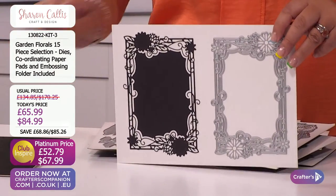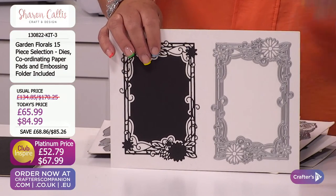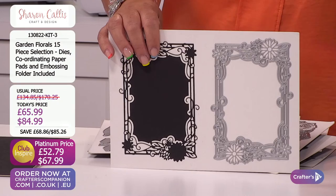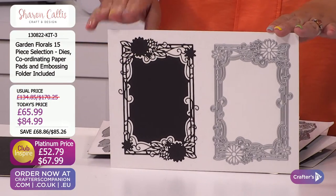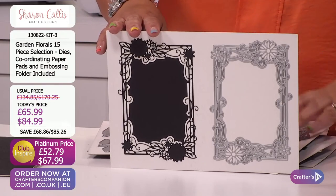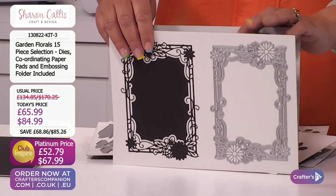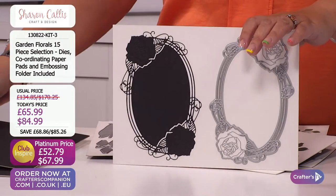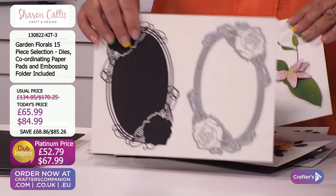You'll also be getting two different dies, a frame die. So this one is your rectangular one. Again, very, very pretty, very intricate. There's lots of things you could do with this. You can paper piece back into this, making it in mirror card would look really stunning, almost an opulent kind of mirror. This one here is lovely with those roses, that oval shape.